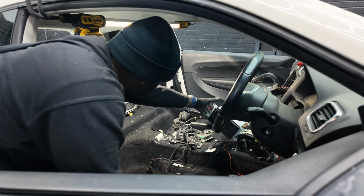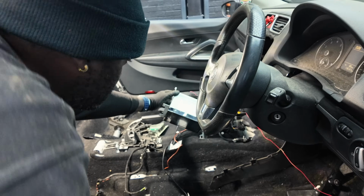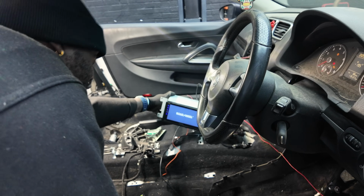So guys, I've just connected up the radio that came from the R32. Just want to see if the electronics are working, to be fair. So when I give it ignition, it should come on. Come on. Yeah! Yeah, man, everything's coming together nicely.